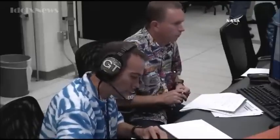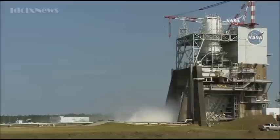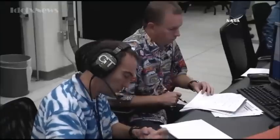Is it a red button? Well, it's a green button. There's a red button, but that's in case there's an emergency shutdown, and we don't ever want to hit the red button. Absolutely. Well, we're kind of in standby right now, waiting for the 1 minute notification for the RS-25 test. Today's test will be 535 seconds.